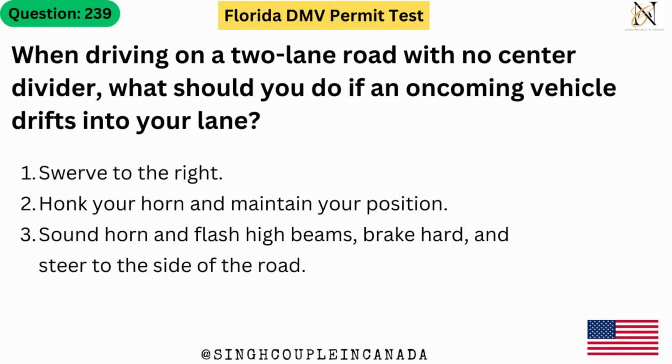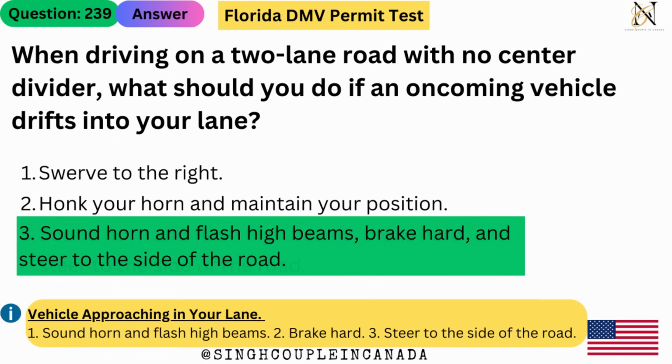When driving on a two-lane road with no center divider, what should you do if an oncoming vehicle drifts into your lane? 1. Swerve to the right. 2. Honk your horn and maintain your position. 3. Sound horn and flash high beams, brake hard, and steer to the side of the road. The answer is 3.